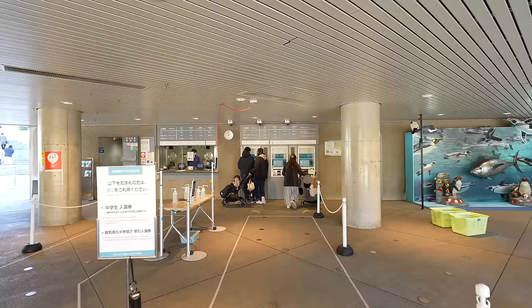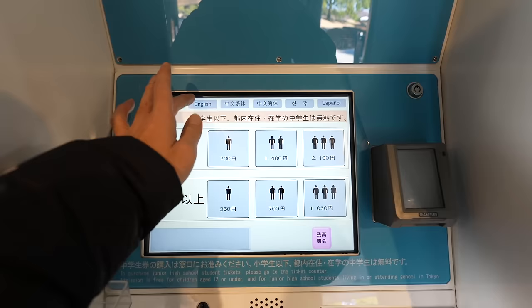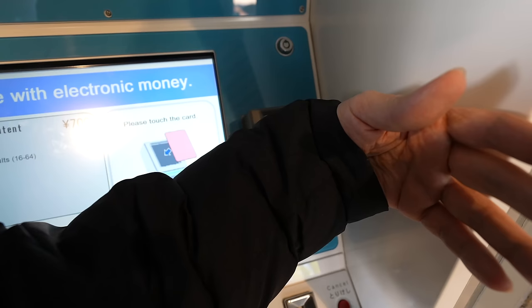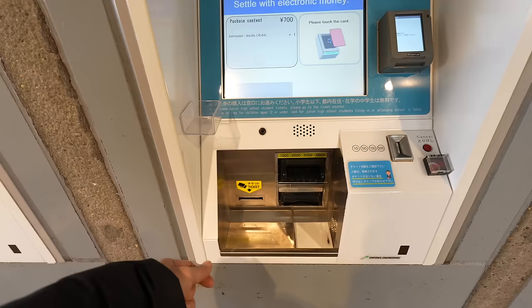Let's keep walking. Ticket price is only 700 Japanese yen. Yep, compared to other places, much cheaper. There are many different language options, so even if you don't understand Japanese, it's fine. Here, you can pay with a train IC card too. A train IC card is really convenient if you are visiting Japan. Make sure to get one if you visit Japan.